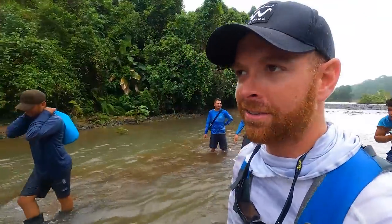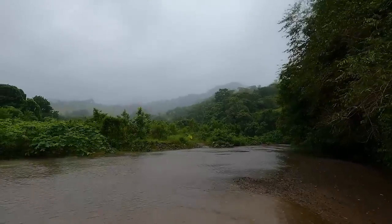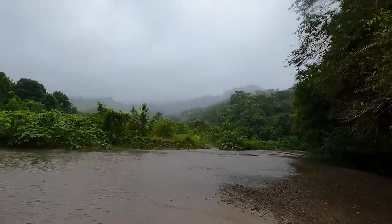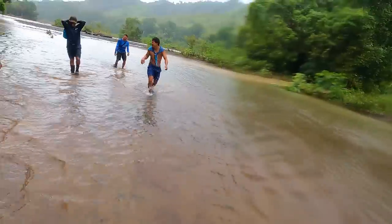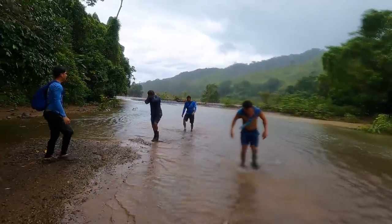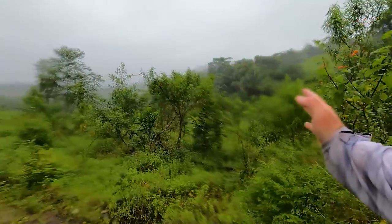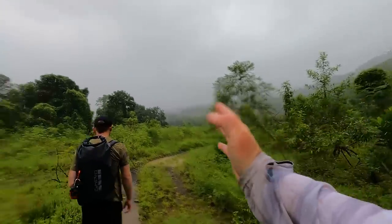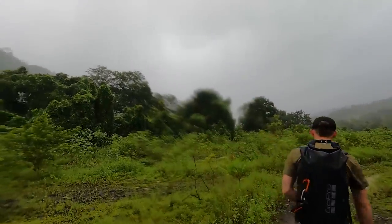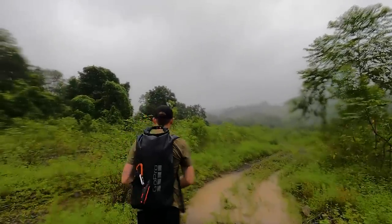Surrounded by children. Look at this place. So Victor says this is the start of his ranch, of his finca. And just gorgeous, breathtaking land right here. This beautiful little valley.